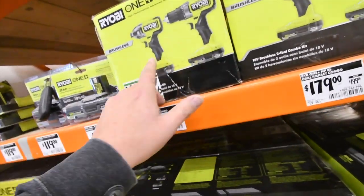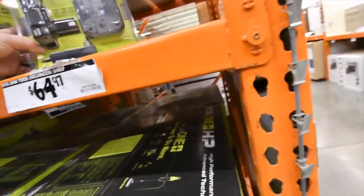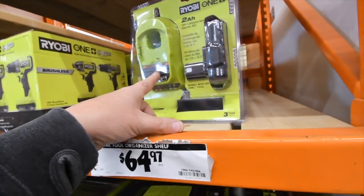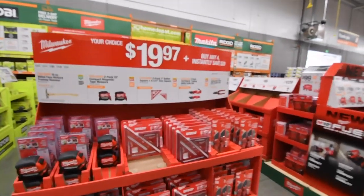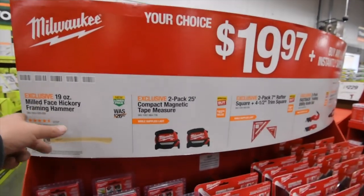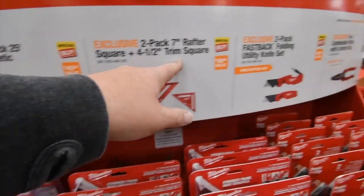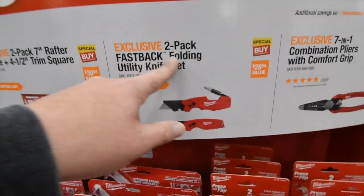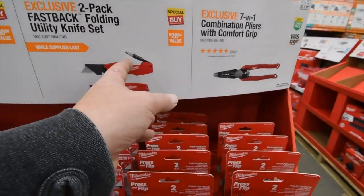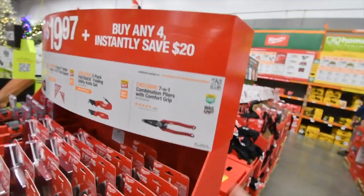Still $197 for the drill driver and impact driver kit. This one is variable trigger only. $64 for a 2 amp hour battery and a battery charger. $19.97 for any of these. You can get this 19-ounce hickory framing hammer, two 25-foot magnetic tape measures, a 7 and a 4-inch trim square, a 2-pack of the Fastback folding utility knives. I use those all the time. 7-in-1 combination pliers with comfort grip. $19.97 for all those.